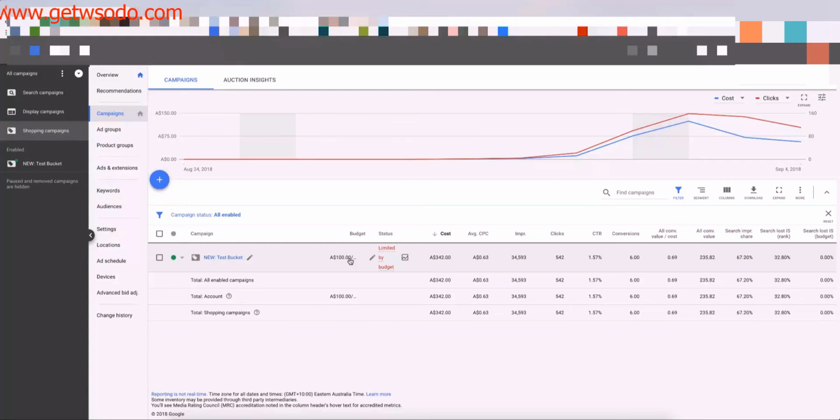And once we see traffic coming in, we want to taper our bids down so that our budget isn't met each day, right? I found this the best way to ramp up a new shopping campaign: max out the budget early and then taper the bids down. So let me explain what I mean. We started our shopping campaign on August 29th, right?